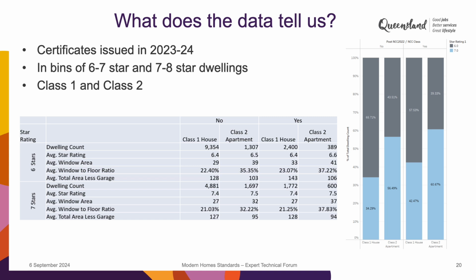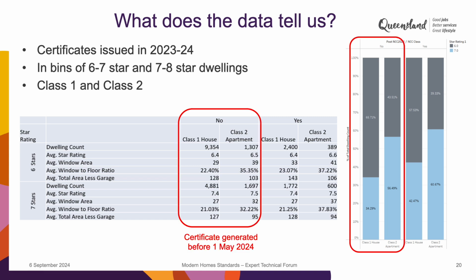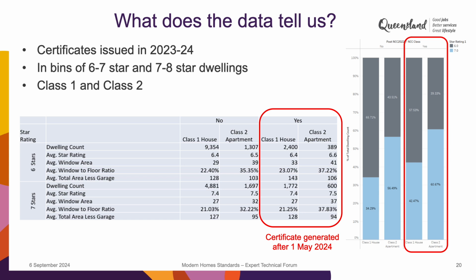So this is a bit of a complex table, so I'm going to go through it in a little bit of detail, and hopefully my animations will work. What you're seeing here is a comparison of the certificates generated to the 6-star standard before 1 May 2024 and the certificates generated after 1 May 2024 in the 7 to 8-star bin, basically. What I'm trying to do with this chart is compare how people were complying with the 6-star regulation, so just above 6-star, with how they're complying with just above 7-star since the change in regs. So you can see here, these are the certificates generated before 1 May 2024, and this is the certificates generated after 1 May 2024.